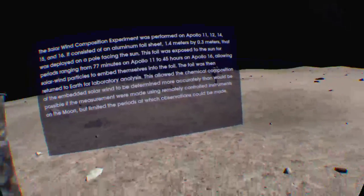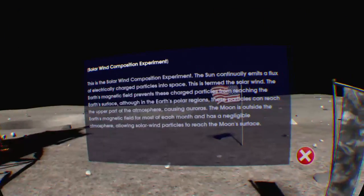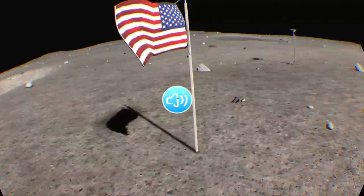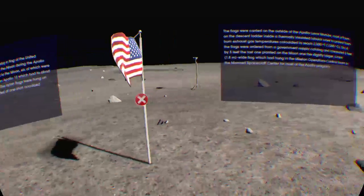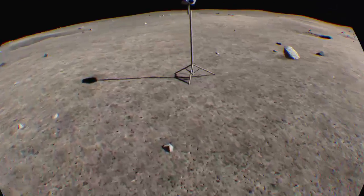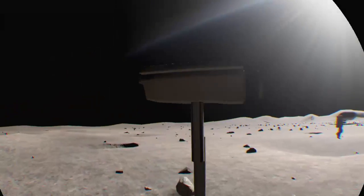This is the solar wind composition experiment. The sun continually emits a flux of electrically charged particles into space. This is termed the solar wind. The Earth's magnetic field prevents these charged particles from reaching the Earth's surface. The Lunar Flag Assembly, or LFA, was a kit containing a flag of the United States, designed to be planted by astronauts on the Moon during the Apollo program.